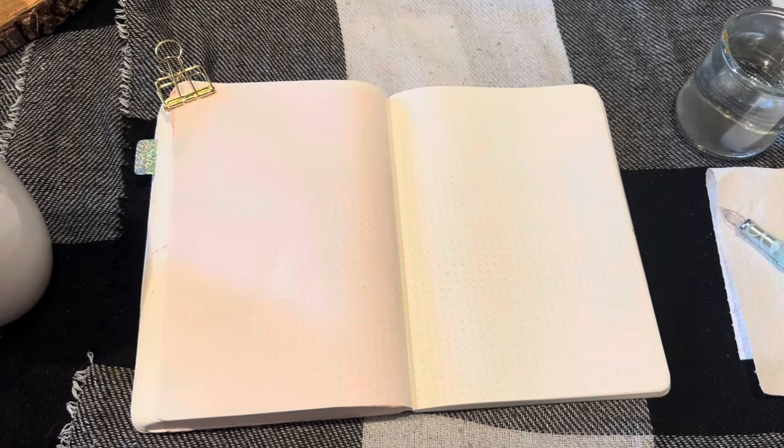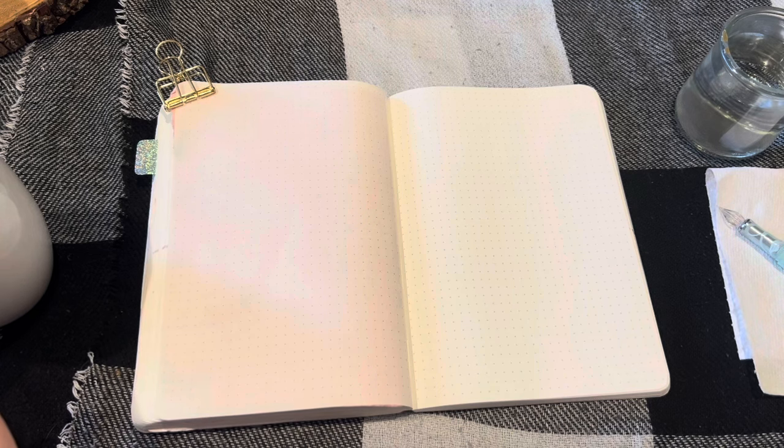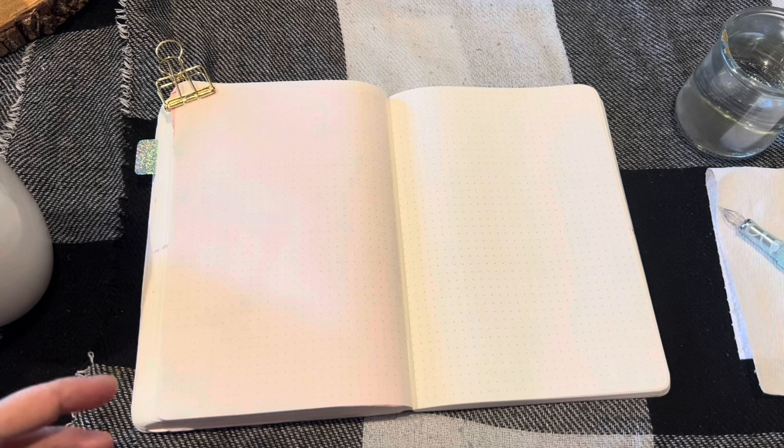Hi everyone, today we are going to swatch some new inks. Now these inks, the majority of them were purchased before I started my no buy, so this was my last ink purchase of 2023 and for the foreseeable future. I think I got these in early December 2023.